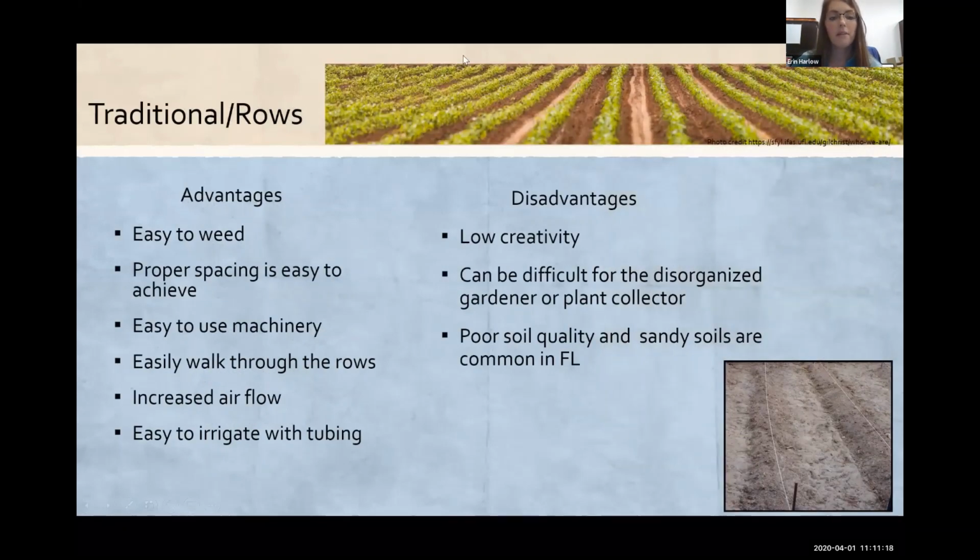All right, so let's talk about the traditional rows, and you can see a photo here of what it might look like. And this is, again, a very, very traditional way of growing our vegetables. When you think of a farm, this might be what you think of. So the advantages to having your garden set up like this, and we're starting like this because I think people think when they're gardening, if it's a larger scale, they tend to garden this way.